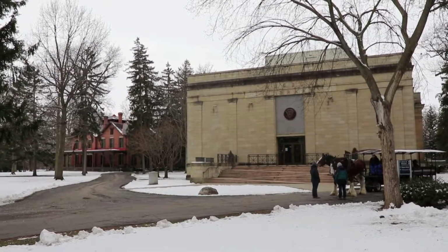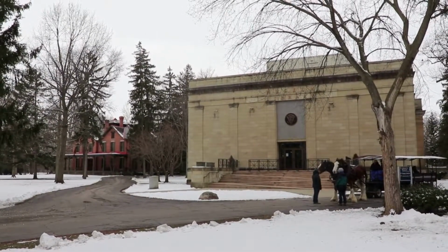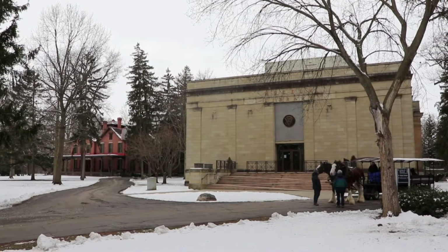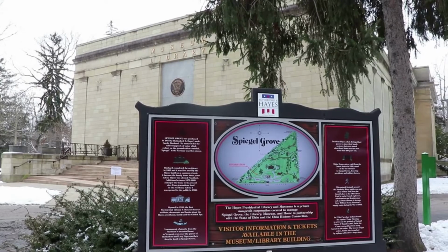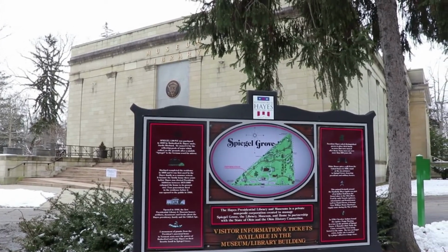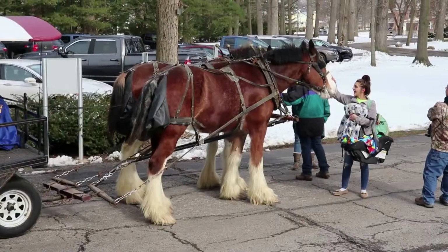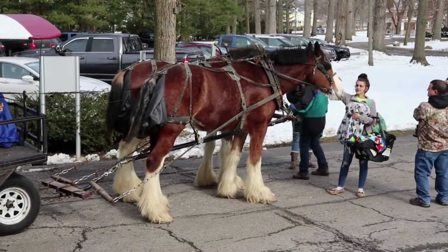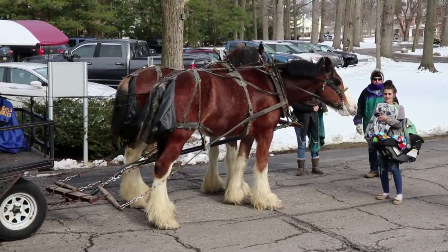The Hayes Presidential Library and the Hayes home are located within very close proximity of each other here on the wooded Spiegel Grove estate. Once known as Spiegel Grove State Park, there are several areas to see on the property, and you can even take a horse-drawn wagon ride around the estate, which I opted not to do because it costs extra. But at the moment they have resident Clydesdales here, which is really cool.